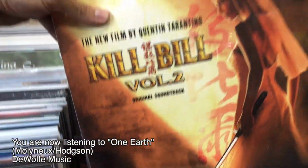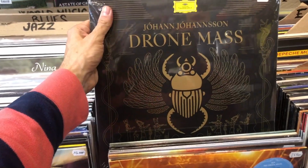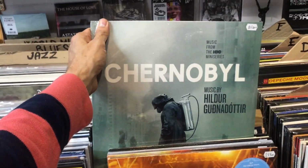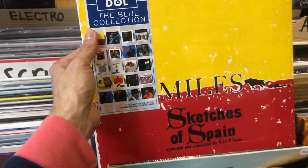But now let's look at their vinyl soundtrack, where I wasn't expecting to find this soundtrack by Jerry Goldsmith from The Omen. I also love the Chernobyl soundtrack. It's brilliant. Their new jazz vinyl contains some amazing titles.